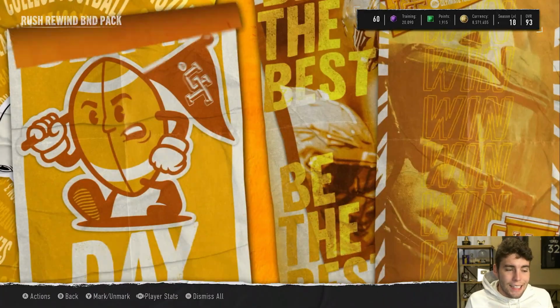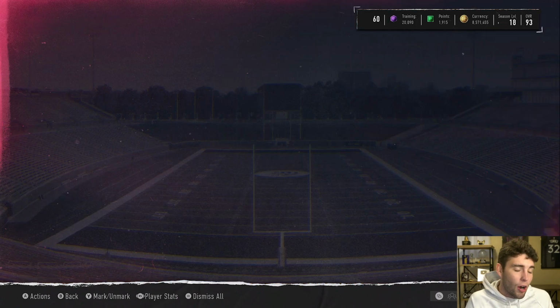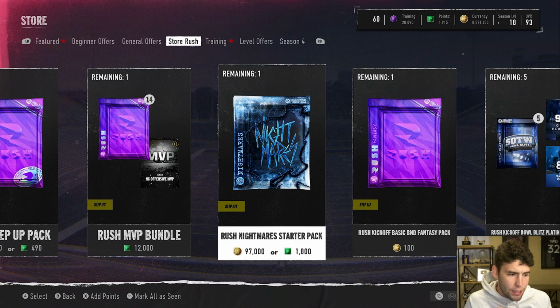I don't know if it's worth it or not. That's up to you guys. I can only tell you what I'm going to do and what I end up doing. I pulled Amari Harvey. Not a great pull for me, personally, but again, could be worth your time.